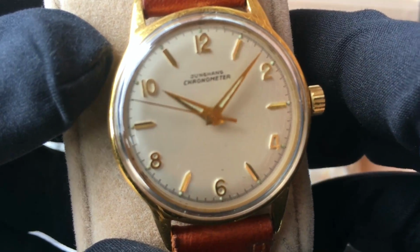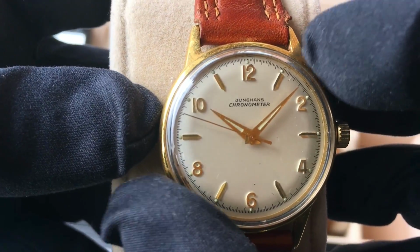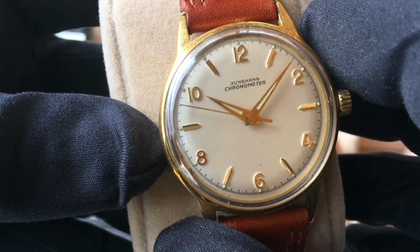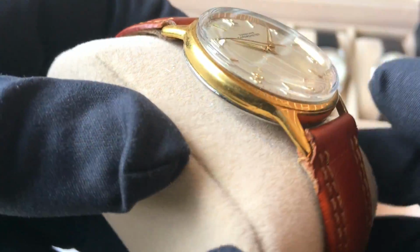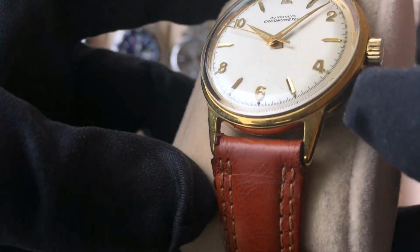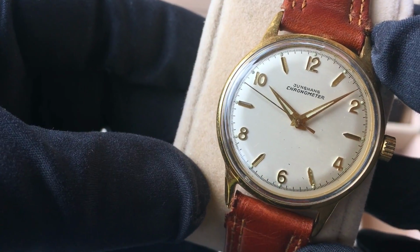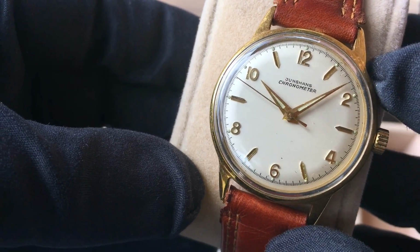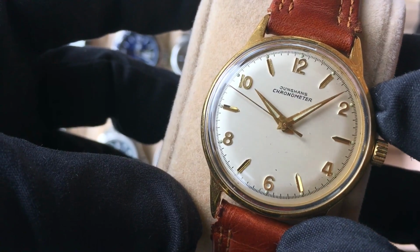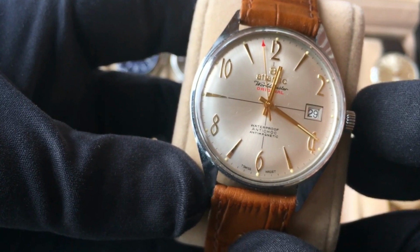And here we've got my Junghans Chronometer. It's a 34 millimeter watch. It's a little bit small for me, but I wear it. It's from the late 50s, early 60s, and it's got a domed plexiglass, and it's gold plated with 20 microns. It's very well done, and this watch needs a service too. I'm going to present it to my local watchmaker here and see what he can do with it, because it runs about 2 minutes fast per day. And this is my Atlantic Worldmaster.